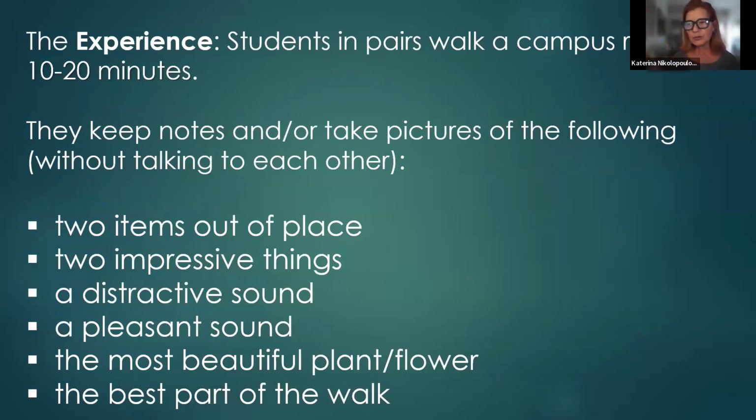So what we do, students go into pairs. We have a big campus. We have a part of a forest in the campus. So this is very easy to do. I choose a path that goes through a part of the forest, and it's a particular path that people are taking. They go into pairs, and they have this paper that gives them instructions of what to collect, let's say, quote unquote. I give you these examples, two items out of place.